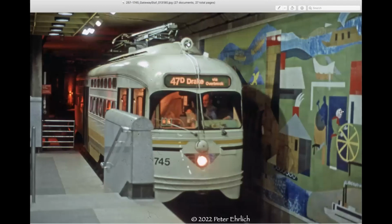Okay, now the most inbound stop is Gateway Station. This is a loop station. Car 1745 was a super 17, lasted to 1993. The mural on the wall was retained when the station was rebuilt as a double track station to continue the line under the Allegheny River to the North Shore.